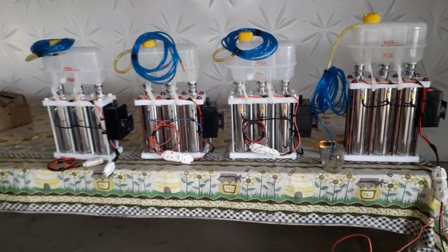So, what is the best electrolyte for the hydrogen generator? It will be KOH, potassium hydroxide. It will produce HHO, oxyhydrogen. It's a mixture of hydrogen and oxygen gases.